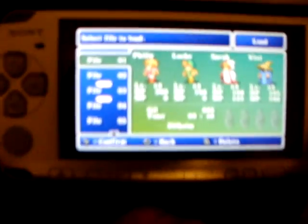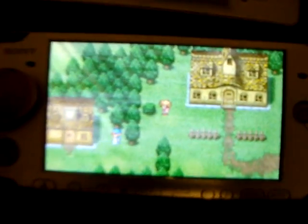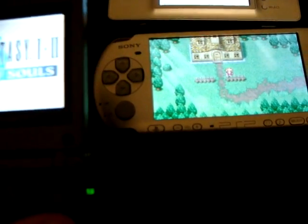Yeah, there we go. Philip, Locke, Sarah, Vivi, the White Mage. And of course, Final Fantasy IV. This is such an underappreciated game. Really, people are like, "Well, I already have it on the GBA, so why should I get it on the PSP?" Well, because honestly, the PSP is missing the Dawn of the Souls extra line.